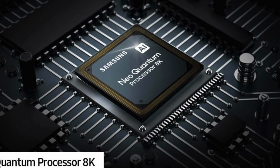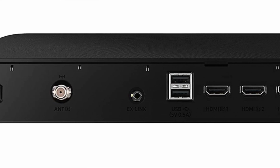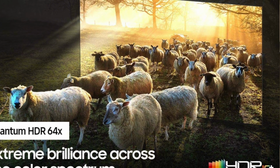So if you want true immersion into your gaming, this is definitely an option for you. The absurd size allows for split screen gaming, so you could potentially play Xbox Series X in 4K while even watching a movie in 4K at the same time.